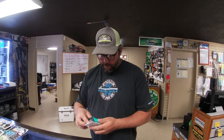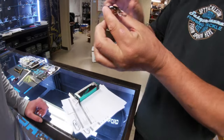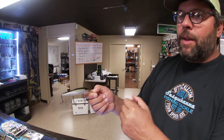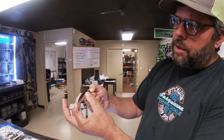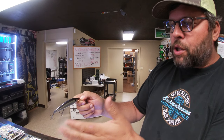Again, jerkbait season is just around the corner. We had our live on Saturday and started talking about this one, and the guys have been asking a bunch of questions about it. It's a medium diver. This is the Jackal Re-Range, which they had in two different sizes for the last couple years, which we've been loving fishing. It's got a flat side and sharp shoulders, so you get a really good crisp wobble out of it.